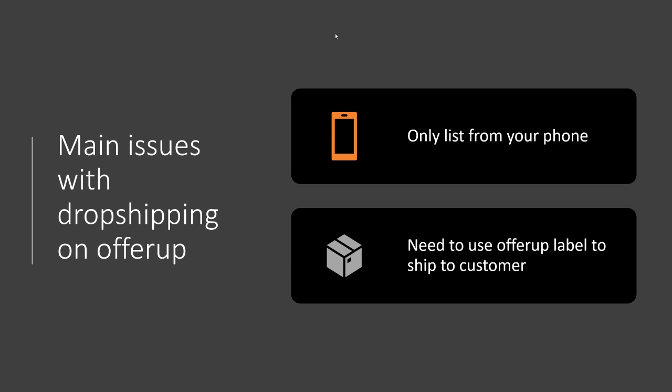So the main issues with dropshipping on Offerup, first and foremost, is they only want you to list from your phone, okay? So if you go to the website and you try to list or post something, it's going to tell you to download the app.